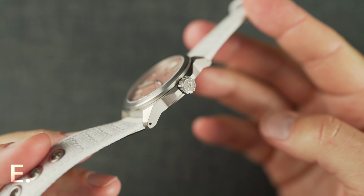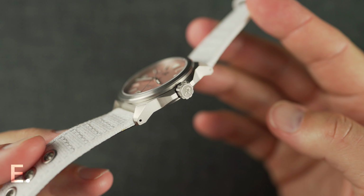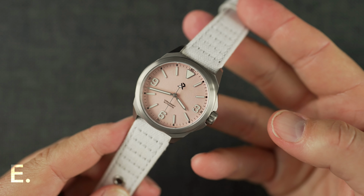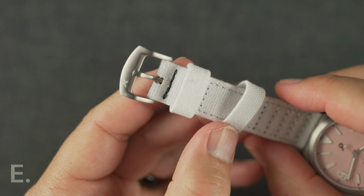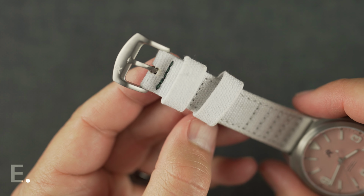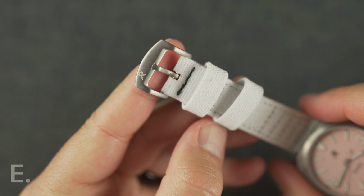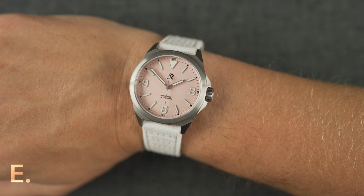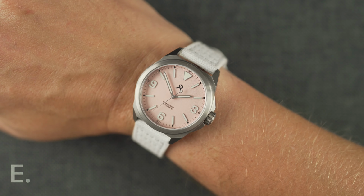So, this canvas strap. In short, I don't like it when it's off my wrist, but I like it when it's on. It's extremely well made with rivets to reinforce the holes. The signed buckle is solid and the leather backing is comfortable on the skin. I recently returned from a 10-day trip to Indonesia and I think the whole combination looks great on slightly tanned skin. Ask me again 3 months into the southern Australian winter and I may feel differently.